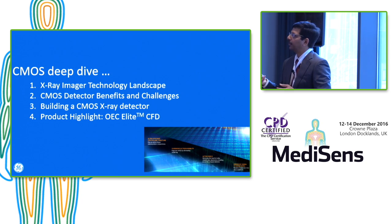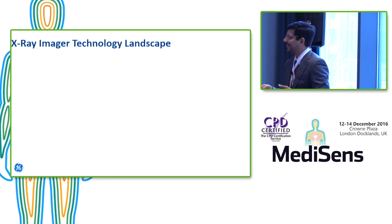So I just want to leave you with a recently introduced product from GE, the OEC Elite CFT. This came out, I think, a couple of months back. This is our premium surgical C-arm. So we basically have replaced the image intensifier with the CMOS. I've been part of the team that helped in this program. So it all comes together.